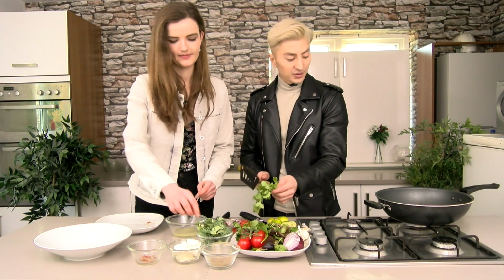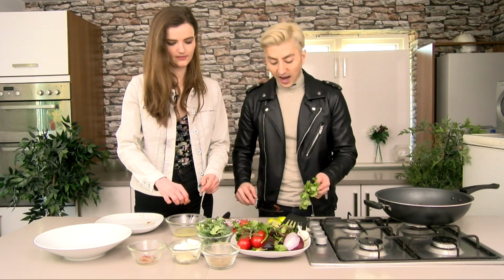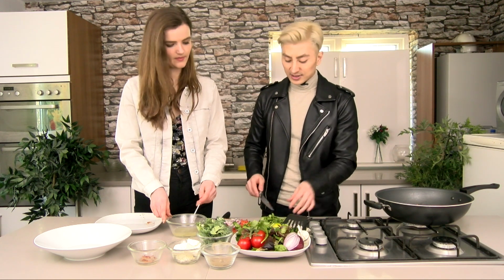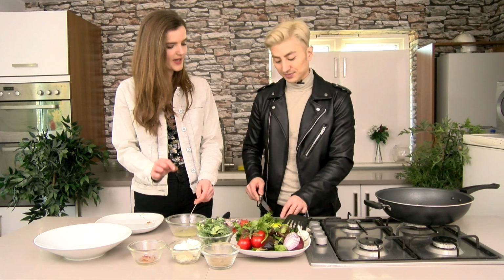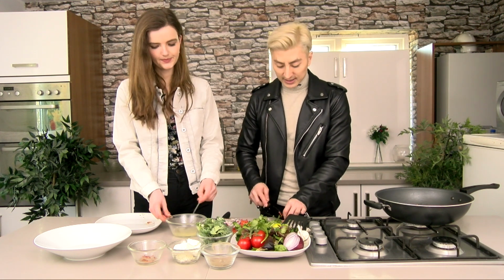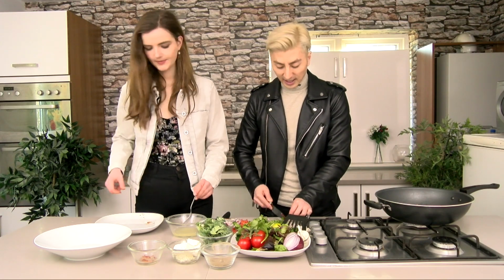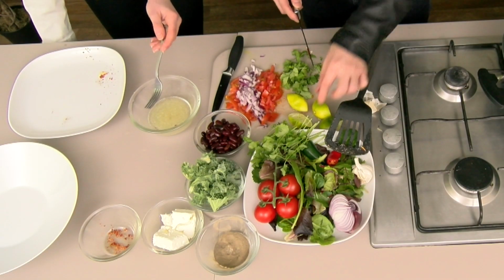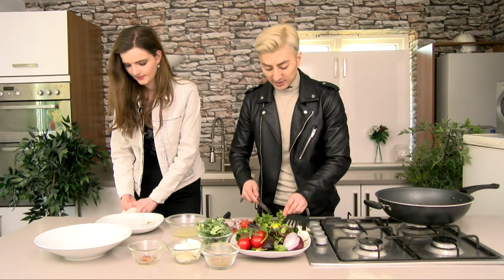So while that's browning, do you tend to use the stalks on your coriander? I use all of it. Yeah, me too. I just finely chop it. So what I'm going to do is chop some of the stalks, which are probably a bit better if you're going to throw it in to cook. I don't like to waste food, even though coriander is quite cheap.